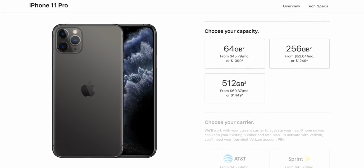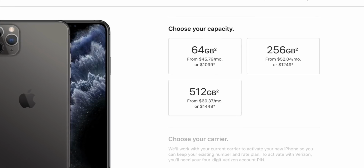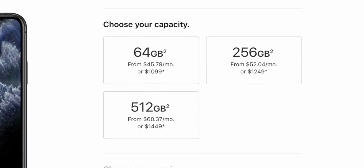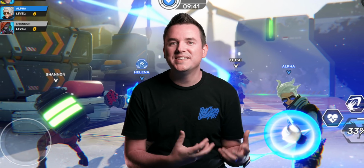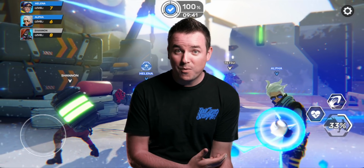For me, the lowest possible amount of storage I would go with is the middle amount, 128 gigs. You can live with 64, it's not as fun. I would at least go with 128 if you can swing it. On the other hand, does anybody need 256 gigs of storage? Well, the answer is some people may want or need that.